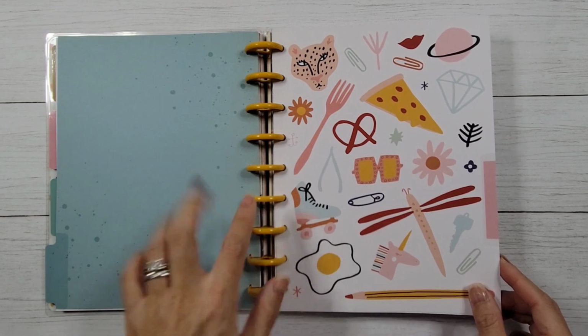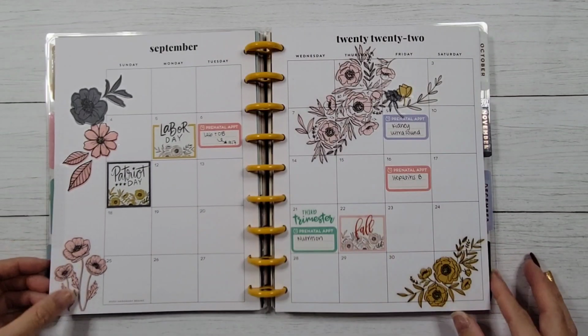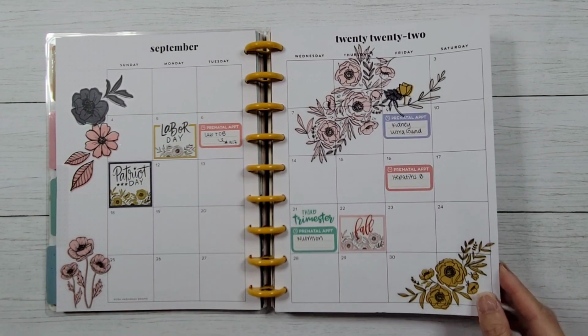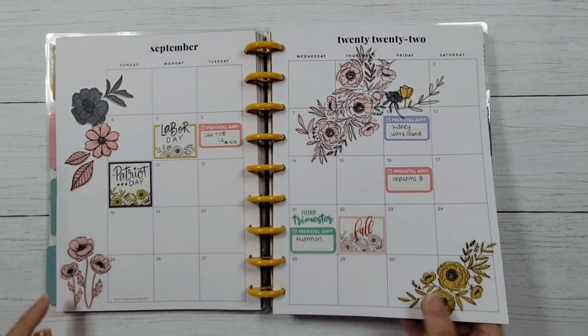Look at that, matches kind of well. Right, here's the divider. And again, I did decorate this. I started having lots of appointments starting in September and moving forward, so I love how this looks.